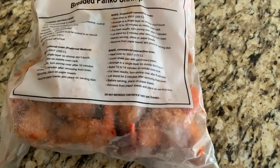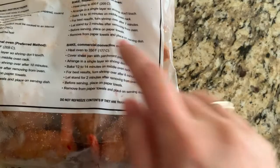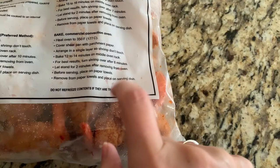Thankfully, we have salad stuff, so I'm just gonna make some shrimp to go with the salad. We can just put it over the top, take off the tails, and luckily they have this convection oven. It's not a commercial convection, but it is a convection, so we're gonna give these directions a try. 350, 12 to 14 minutes, so we will see. It says turn after 6 minutes. So we're gonna try this.